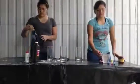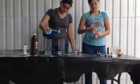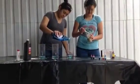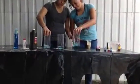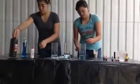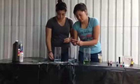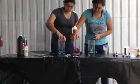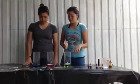Okay, so now you have that mixed. We're gonna add soap. Yes, 4 different colors in each one. And add food coloring. Just wait for the best part. I like to wait for the best part. Now we have everything mixed. We have our food coloring in.